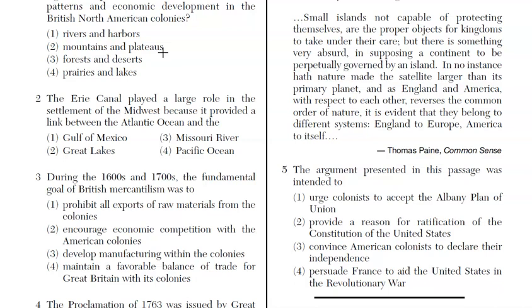So we look at the quote, "Small islands not capable of protecting themselves are the proper subjects for kingdoms to take under their care." So if you have a little island that can't look after itself, well, okay, that makes sense for Britain to colonize it. "But there is something very absurd in supposing a continent to be perpetually governed by an island. In no instance hath nature made the satellite larger than the primary planet. And as England and America, with respect to each other, reverses the common order of nature, it is evident that they belong to different systems. England to Europe, America to itself."